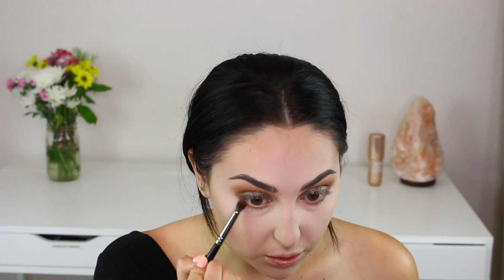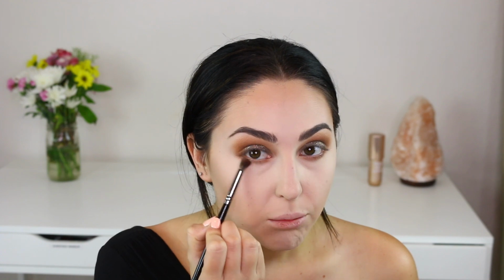Alright, so now that is on, I'm just going to dust away that bake that I put underneath to make sure everything doesn't have the fallout. And now I'm going to work on the lower lash line. I'm going to take those same colors, the Truffle and the Darling shade, and start to work them on the lower lash line. Take a little bit more of Darling and Truffle mixed on that smaller blending brush and just blend it underneath the eye to really make it smoky.